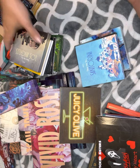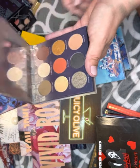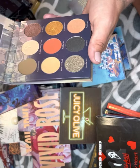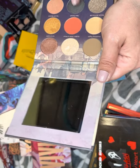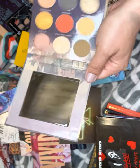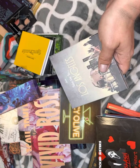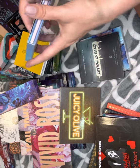So I have 2 Maybe palettes. I had more, but they were mostly neutral, so I got rid of them. I did keep this neutral one because, I mean, if I feel like it's colors I'd actually wear, although there are only 2 mattes in this. Wow, really? I love their palettes, but I'm not going to use this if it only has 2 mattes. Although I could pull out one of my other matte palettes. It's just, I'm going to go ahead and get rid of that one.